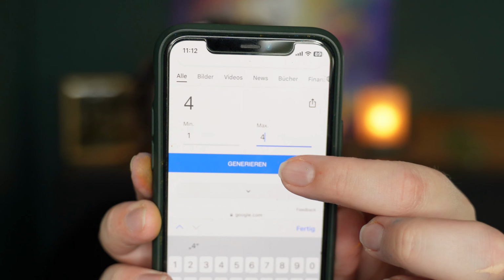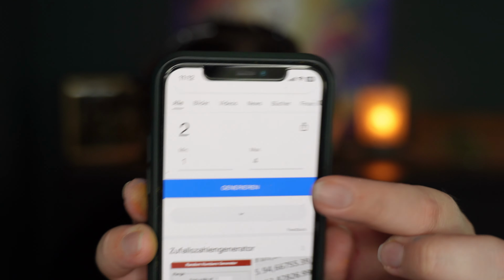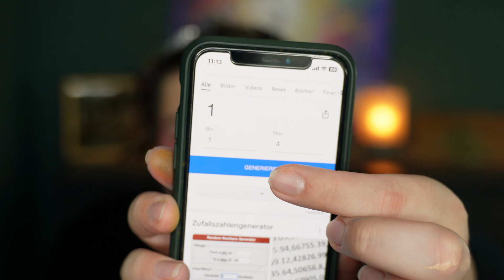So let's see which 2 palettes we will use. Again, we have the earth palette, and the other one will be water for our second shade from the water palette. And we have shade 7. Okay, this is the shade we already have. So I'm setting the number generator now to 1 to 8, because we have 8 shades left in each of these palettes.